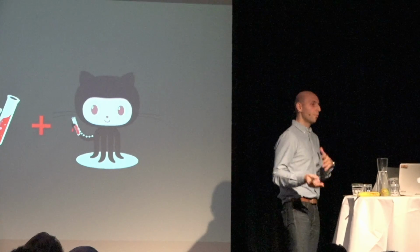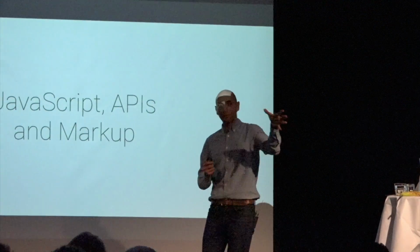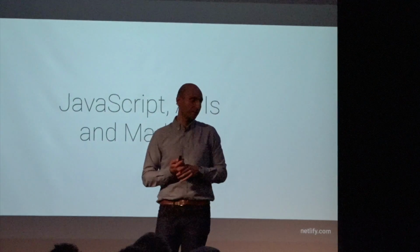So it's all based on top of static site generators with JavaScript, with APIs, with pre-baked markup. This is interesting because the front end has changed dramatically over the last couple of years.